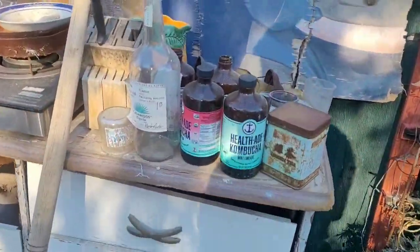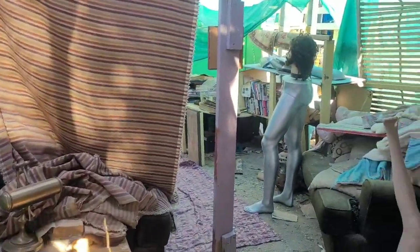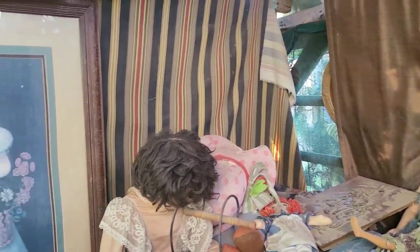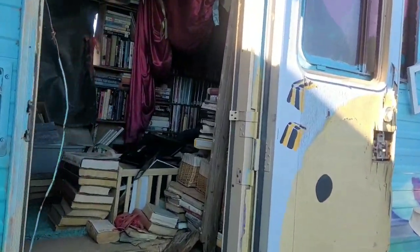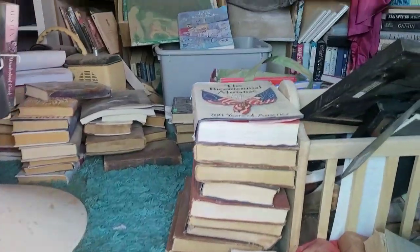All kinds of artsy stuff. That looks like something Lucille Ball would have for sale. Health aid. Oh, a few mannequins. Check out these sunglasses. Wow. Another library. I'm not going in this one, but check out that old radio over there with the handle. Okay, I'll go in.